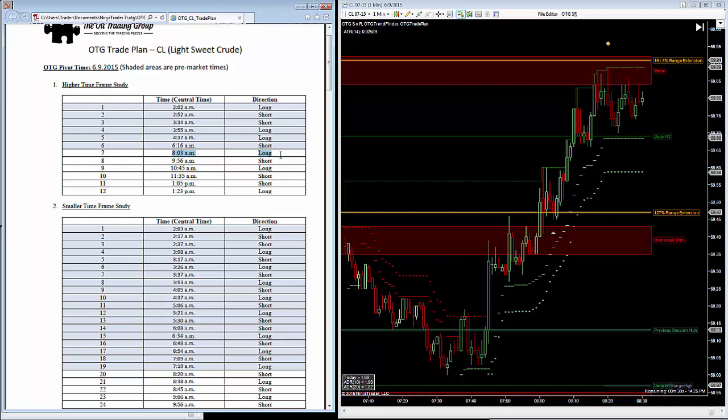If that's all you saw, you might think it was a little fast. But when you take a look at the trade plan, it was put out yesterday at about 7 p.m. Central Time. So a full 13 hours ahead, we were able to give you the time that we expected the move to occur, right? So you may think, man, I wouldn't have had enough time to get ready. But in reality, this trade plan came out 13 hours prior to the actual time we were expecting to get into that trade. That's obviously ample time to get ready for the open of that 8:03 bar.